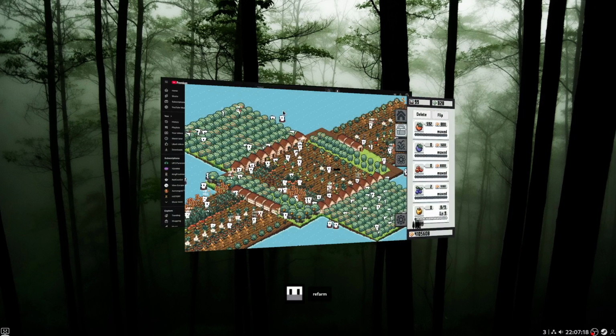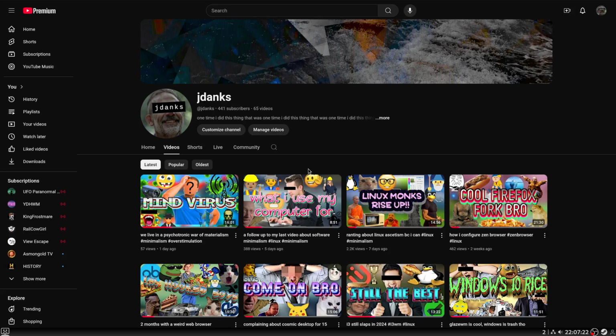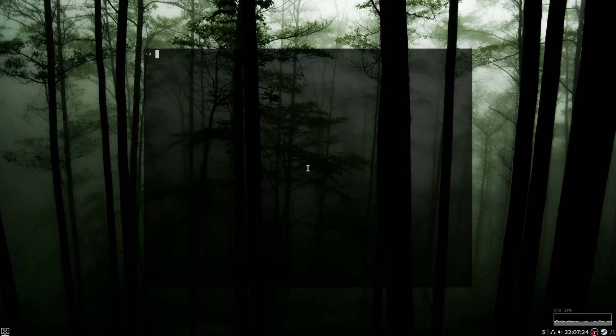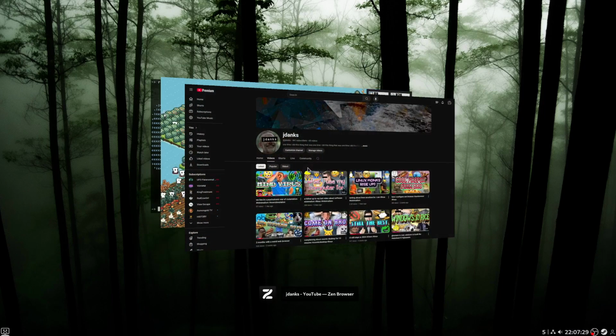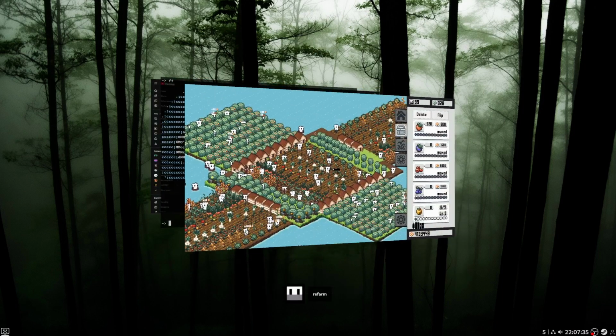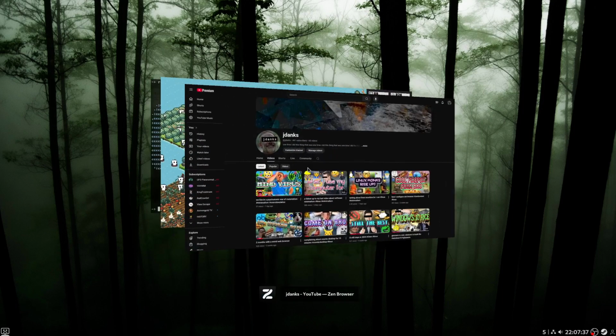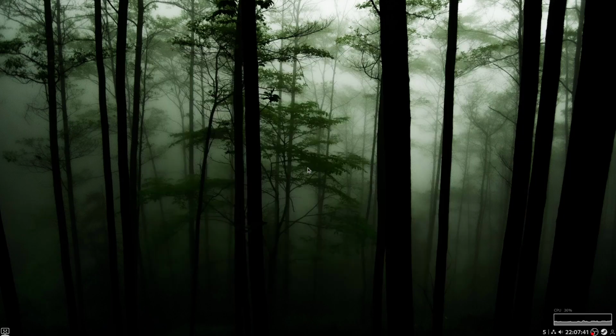I found this, I don't know if this is new, this new like switcher thing. Like this is like some weird stuff here. So like I never saw this before. I used Cinnamon for a very long time and I didn't know this existed. This might be something new, but might be something not. I got my little farm on my little game. I have no clue. It's very nice though.